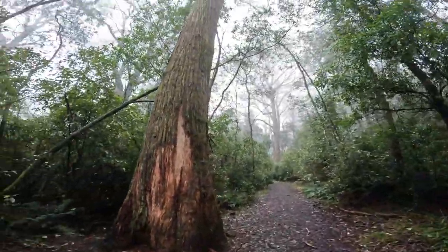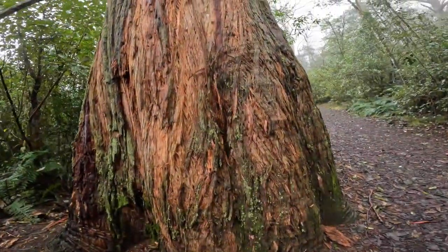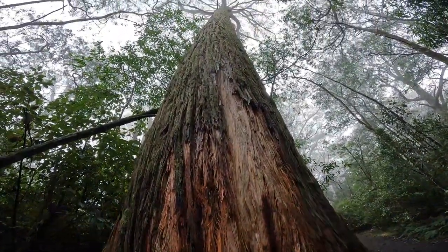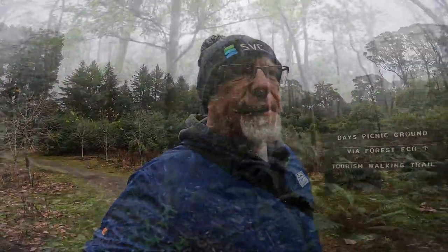Sorry, I gotta pull this beanie down. Look at these things. It's magnificent. Look at this. Let's take two, because I walked off without the mount for the tripod, which was just genius. So we'll start the walk again, eh?